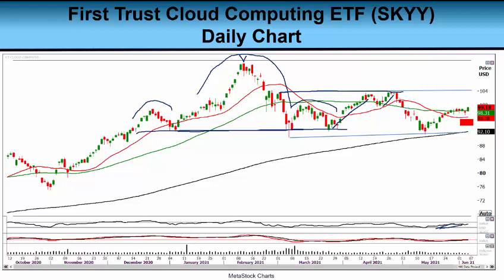So with techs moving higher today pretty strongly, what I'm going to do here is, in the coming week, and again, the SKYY is trading right now at $99.18, just above the 50-day moving average. The 50-day moving average, guys, is coming in at 98.31. Okay, so that gives you a line there.